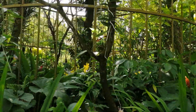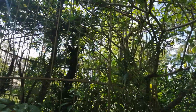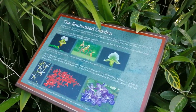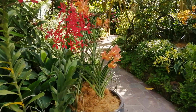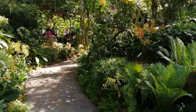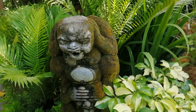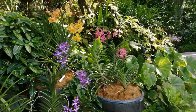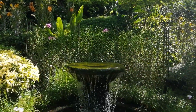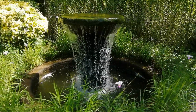An old tiger cage here. I don't know if a tiger ever lived in it, but what a feature to have in your garden. The enchanted garden. It's always nice to hear the sound of water in the garden.